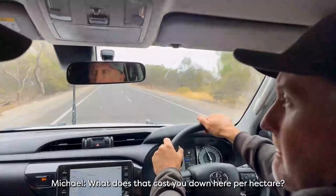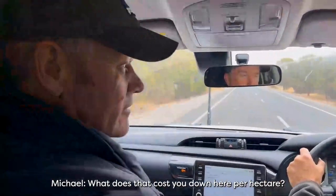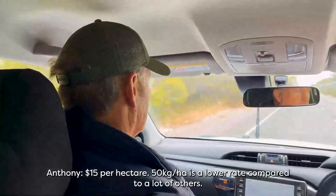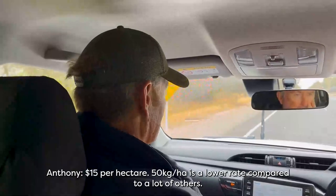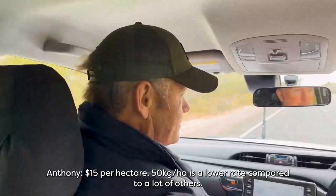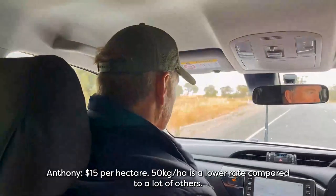So it cost you down here per hectare. $15. That's not bad. That's 50 kilos. Yeah, which is probably good. Well, it's a lower rate compared to a lot of others.